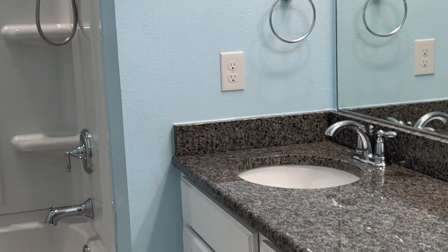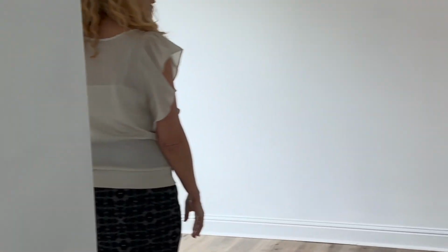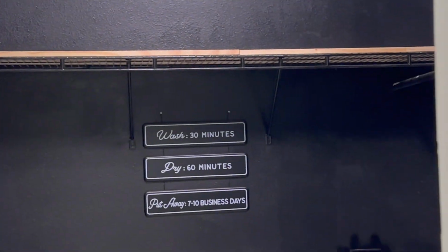We've got 3 bedrooms on this end. So here is the first one. Updated lighting, luxury vinyl plank flooring throughout the house. We have the laundry room right here in the middle, in between all the bedrooms, and it does have a closet in there as well. So this home seems to have quite a bit of closets and storage room.